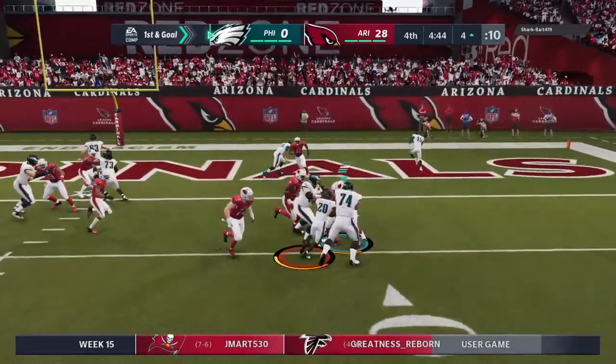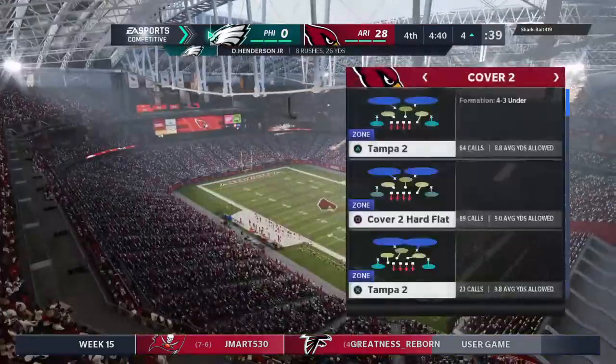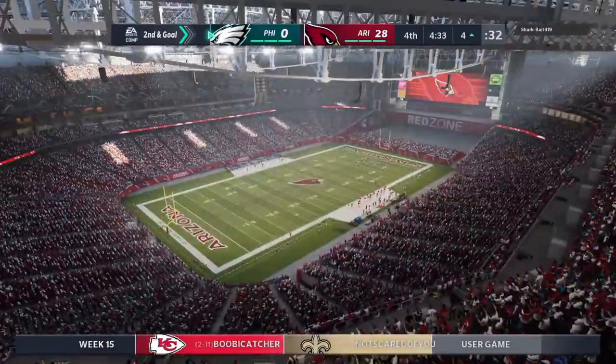They'll run here with Henderson. And he's maybe going to get this back to the 4, but that's about all. No gain on the play that time, and it sets up second and goal.